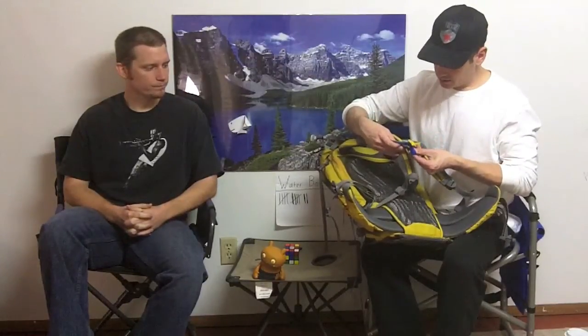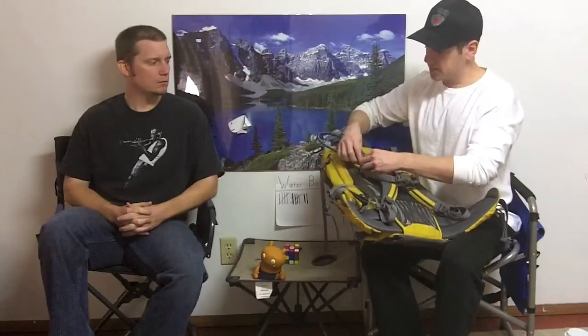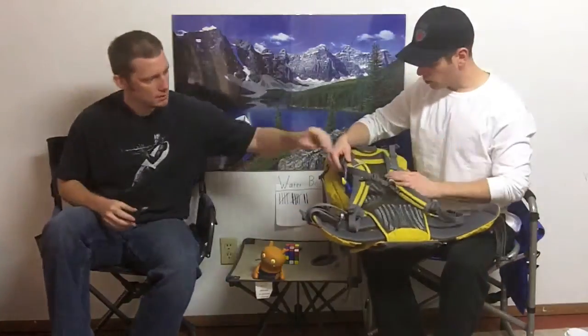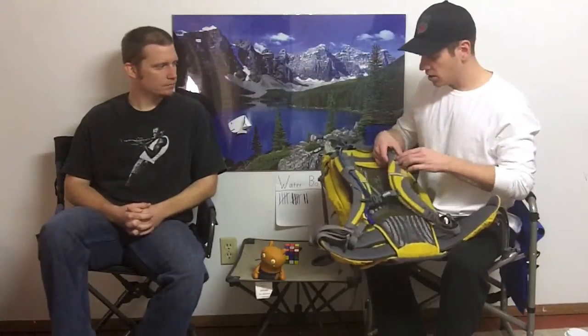So you got a nice little sternum strap here, no whistle on it. And then you can do a lot of things with the hydration bladder. You see that I've got it connected here, right? But if you wanted to, you could put it through here as well. You can really put it wherever you want. All sorts of places to attach stuff.